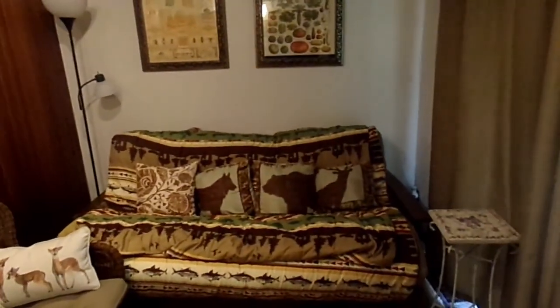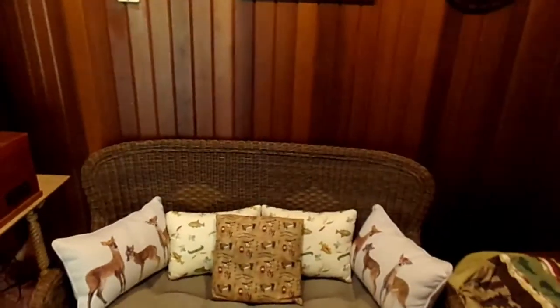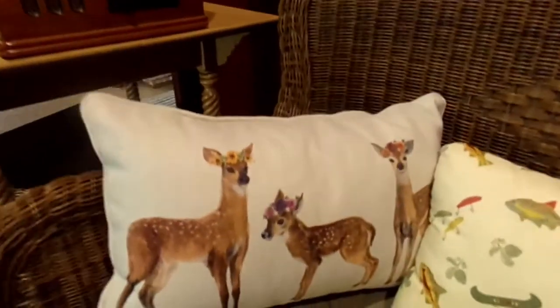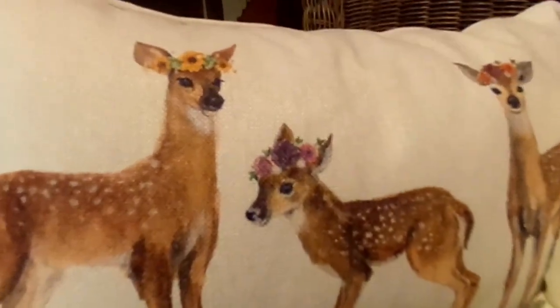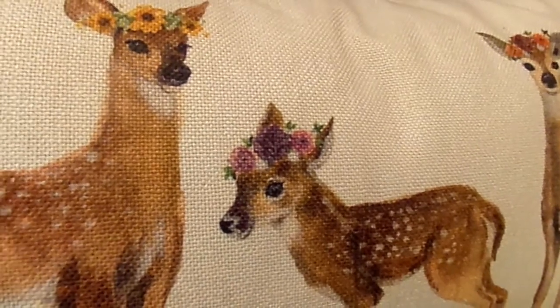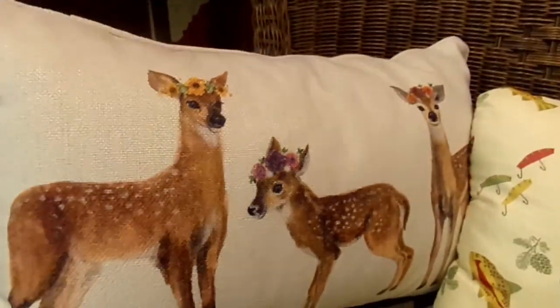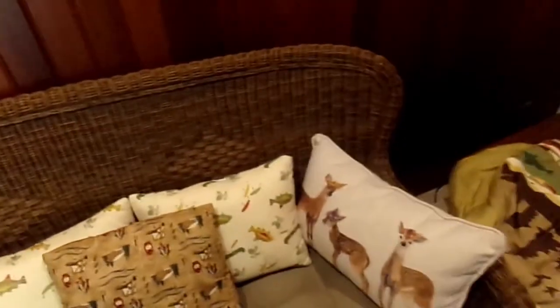Over here, the futon folds out into a couch, because that's what futons do. A little wicker settee. Sarah just absolutely loved these pillows. There's one on each side. She just thought they were the cutest things with these little deer with their flowered wreaths or crowns on their heads. And she was just so pleased when she found those pillows.